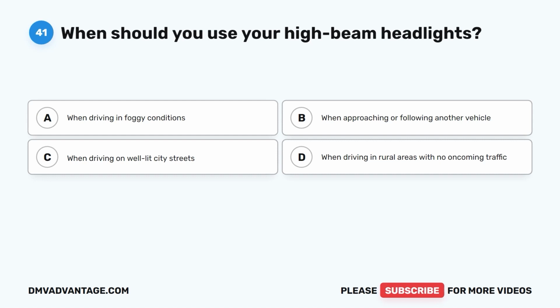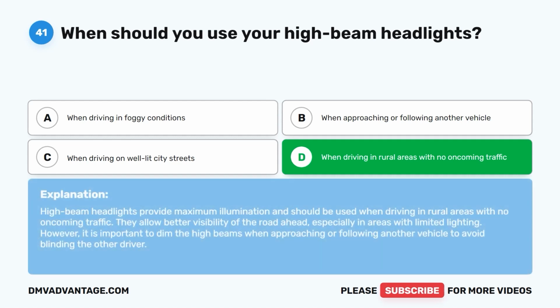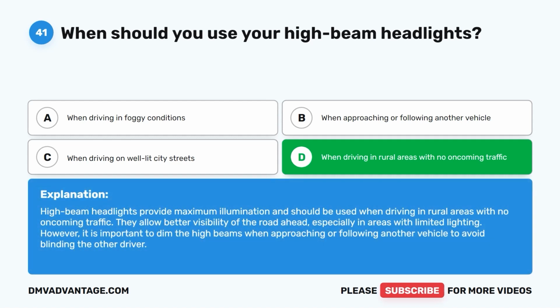Question 41. When should you use your high beam headlights? A. When driving in foggy conditions. B. When approaching or following another vehicle. C. When driving on well-lit city streets. D. When driving in rural areas with no oncoming traffic. The correct answer is D. When driving in rural areas with no oncoming traffic. High beam headlights provide maximum illumination and should be used when driving in rural areas with no oncoming traffic.